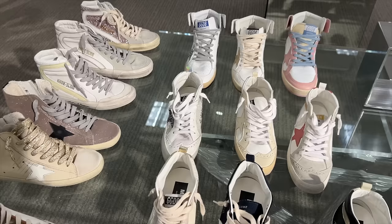Oh wow, I can't believe it. The white sneaker trend is in Golden Goose? Really? They make white sneakers? No.